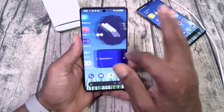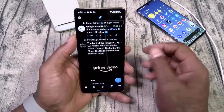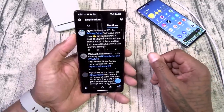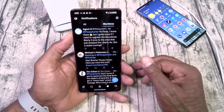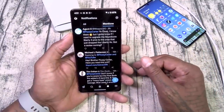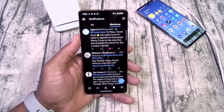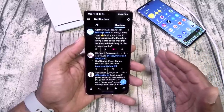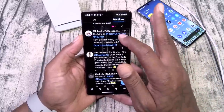Next, let's do a little social media operations. Let's go to Twitter. Okay, let's check the mentions. Let's see if there's any scumbaggery going on. Let's get a fresh refresh. Okay, I need to upgrade SoundCore Liberty Pro 3s. Now I actually did get the Liberty Pro 4s. Not the Pro 4s. I got the Liberty 4s. I got them actually maybe a week or two ago. I just haven't done any headphone videos in a while, but we're going to get into that this weekend.